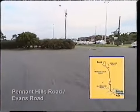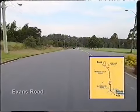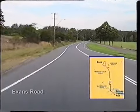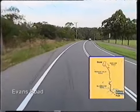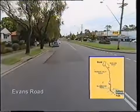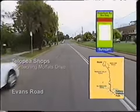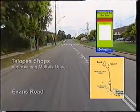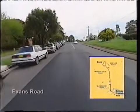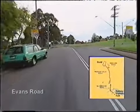You'll notice the Carlingford Bowling Club on your right. Continue straight on. Drive south down Evans Road for approximately 1.5 kilometres. The next pickup point is opposite the Tilapia shops on Evans Road. After the pickup, turn left at the T-junction into Sturt Street and drive straight on to Kissing Point Road.